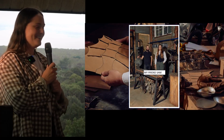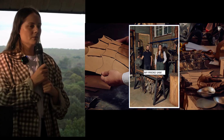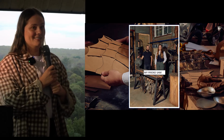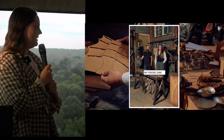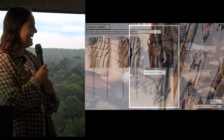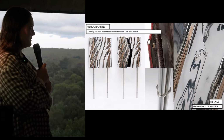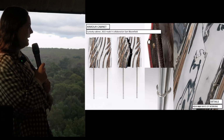So this is my friend Sam, and he presents and does workshops here at the Rare Trade Centre. He's really the person that inspired me to start to dig into armour work processes. He is an incredible armour maker and just a really beautiful person. Together in 2022, we collaborated on this piece. There's a couple of other additional pieces that we worked on, but this was the main one.